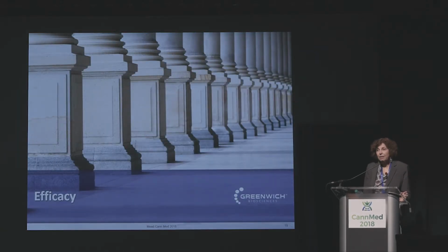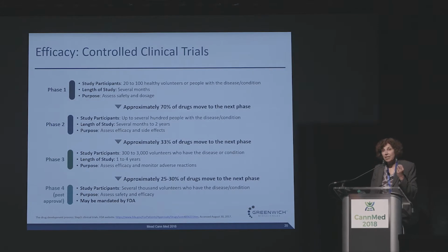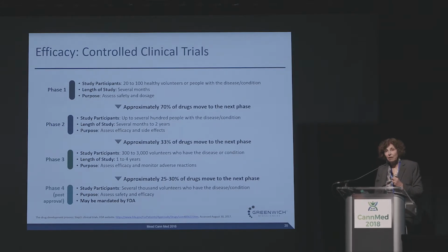And then there's efficacy. So you've probably heard about phase 1 through 3. Phase 1 starts with healthy human subjects and in smaller numbers to get evidence of safety and some dose data, all the way through to phase 3, which are hundreds of patients, not subjects, to get the dispositive or pivotal evidence of safety and efficacy. And then after approval, FDA often requires additional studies to get longer-term evidence of safety and efficacy.